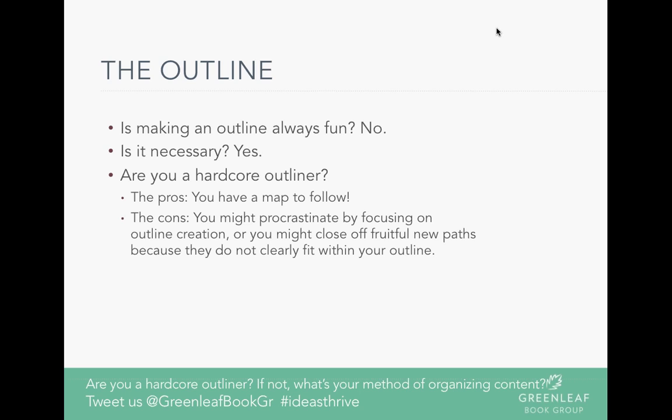So content structure. We always start with an outline. Is making an outline fun? Not always. I'm not an outliner. I really don't enjoy the process, but some sort of outline for any project is necessary. So I would encourage each one of you to figure out which way you like to outline. Do you want an intensely robust 5-page long outline, detailed to the minutia, or do you kind of want big bullet points, table of contents style outline to help you move through your writing process? Outlines are critical. They're very helpful, and as much as some of us may not like doing them, they can really get us to our end goal.